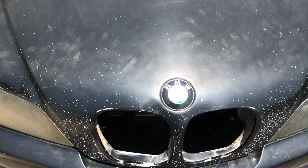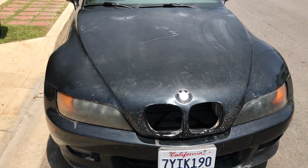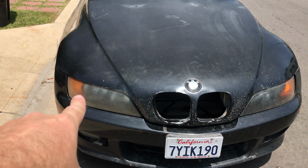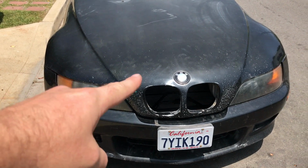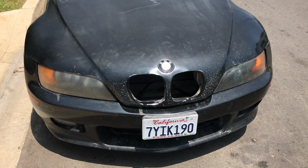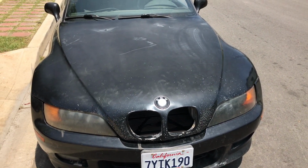I'm going to put the grills in it so a stone doesn't come through and put a hole in my radiator. Swap over the white lens indicator headlights that I got yesterday from this car. And while this hood's on, I'm going to paint my green one, and then I'm going to flip this hood and see if I can get some money back.